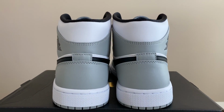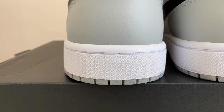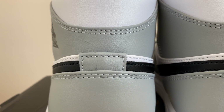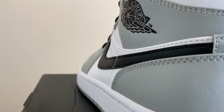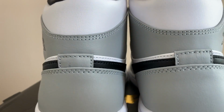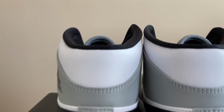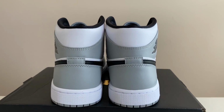To the back of the shoe now, you got that mid-cut design. Got gray at the bottom, white midsole, gray leather moving up to the middle here where it splits to black and white, leading into the swooshes and the mid panels on either side. The rest of the gray, you can peek around to the wings logo, white up top, and then black piping at the very top.